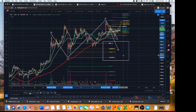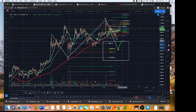An expanded flat can come all the way down to the 1.618. That's why I have this box here. Now, if we come down and we create this C wave, what you need to be careful of, because at that point the bulls can take this back up. They can kick this whole uptrend that we had. They can continue it right on up to the upside. But what you have to be careful of is that we don't create just a correction like this and then continue down again.